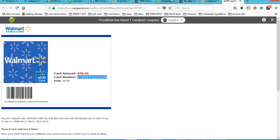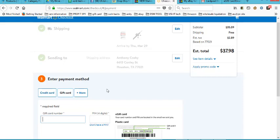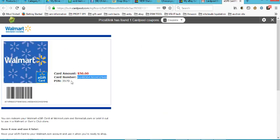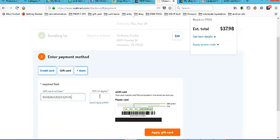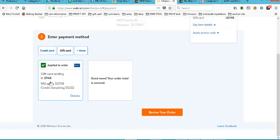Copy. So, buta na ito, gift card. So, paste. And pin niya, mana siya, copy, pin, paste, tapos apply gift card. Alright, so apply gift card, so natay credit remaining na $12. Alright, so review.